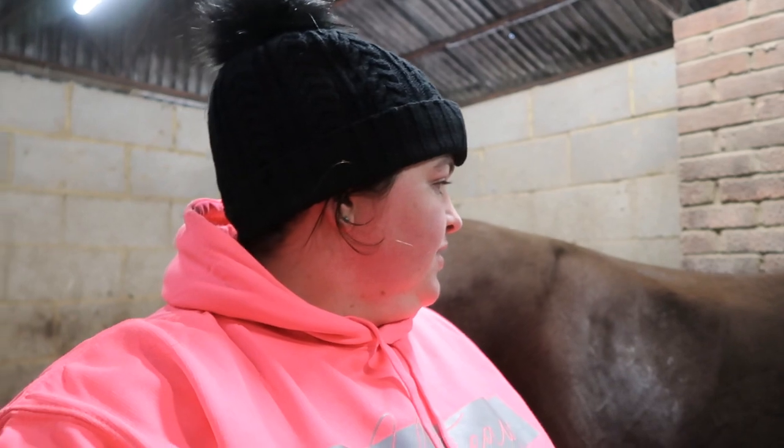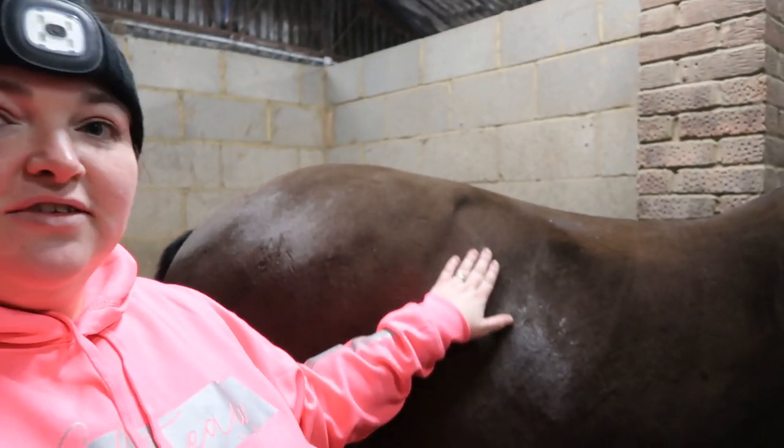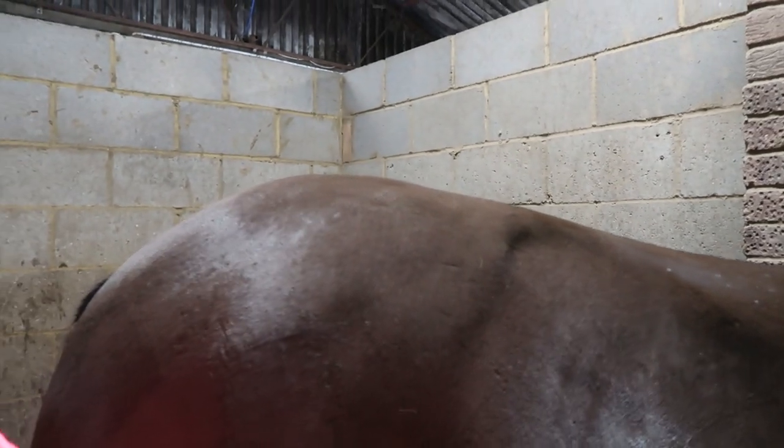Just brushed Peps off. I'm going to hot cloth her quickly just on her body because I think she's feeling a bit cold. So yeah, she's definitely feeling the cold. Can you see this? Poor girly.